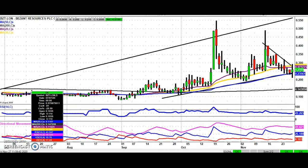Starting off with Bezant Resources, where you can see that shares are back at the 50-day moving average. That's the blue line, 0.23 pence, but a little bear trap below that earlier in today's session. You can see if you look back earlier this month and also at the end of September, dips towards the 50-day line have been followed by decent rallies, so we'll see whether that happens on this occasion.